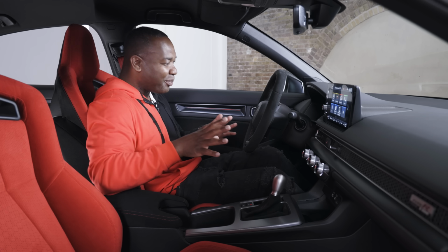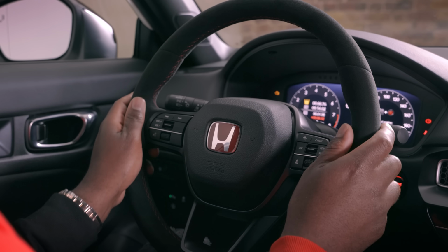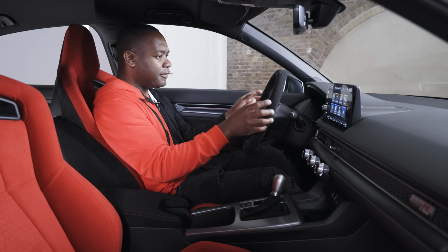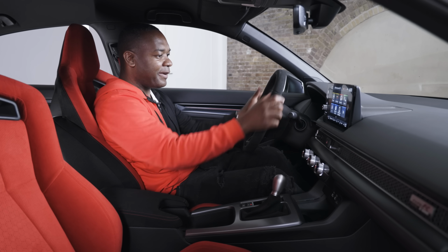Totally accidental, but nice. Okay, first thing you notice when you jump aboard, it's got this very, very centrally mounted steering wheel. The driving position is very good. It's also wrapped in a suede-like material, which feels nice and grippy in the hands.